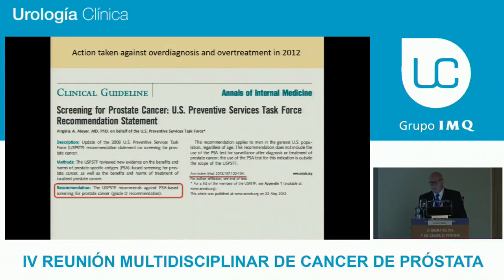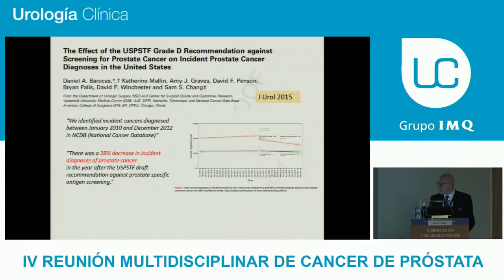So what happened with the PSA testing then? Well, in 2012, an institute controlled by the government in the United States said that you should not do PSA testing as before. You should stop doing it this way. This was based on the results, especially from the American screening study, even though the European study showed some survival benefit.